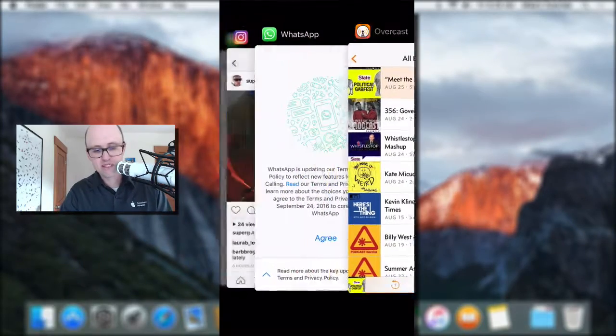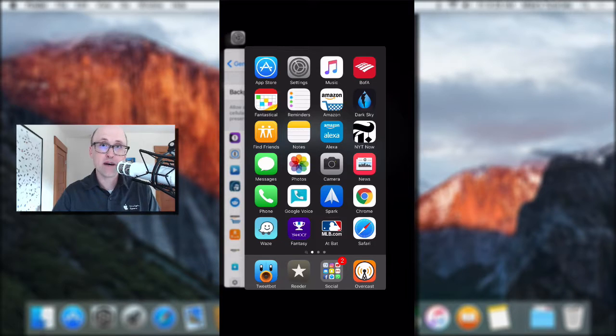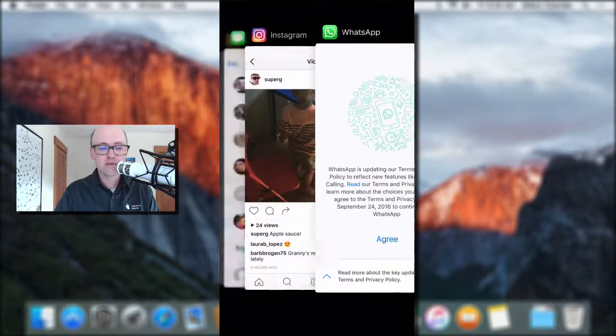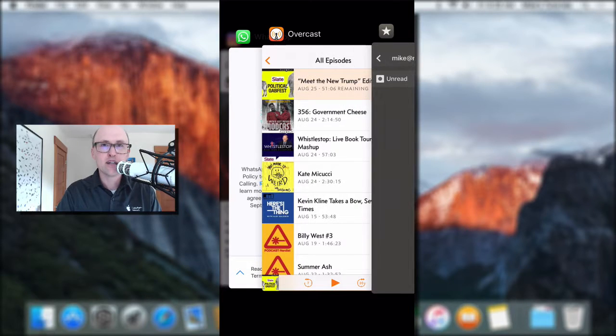People tend to think that just because they have all these apps here, that means that they're running in the background. That's not what it means. It means that it suspends some of the apps, but it's really also just a list of all of the apps that you've used frequently. So it's an easy way to get back to a previous app that you've just been using.